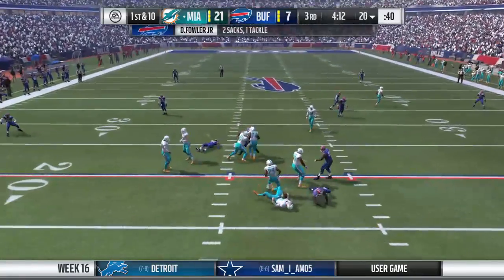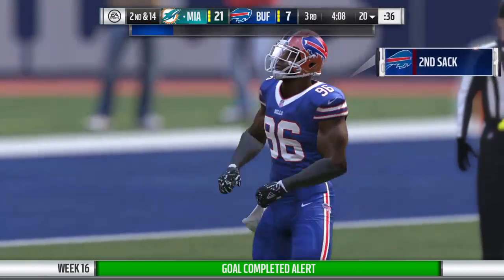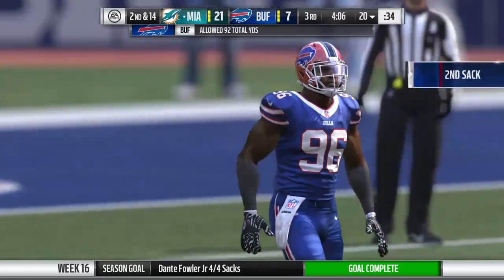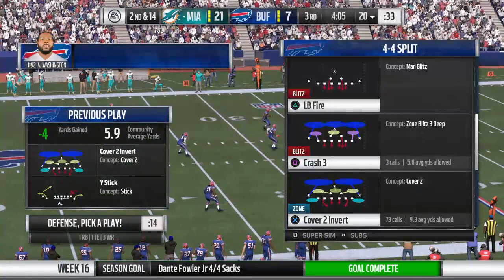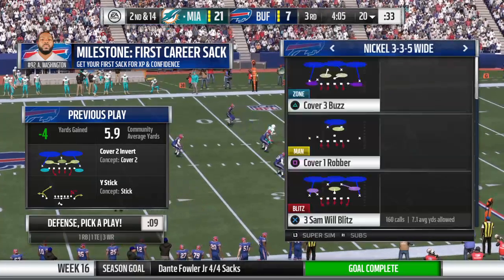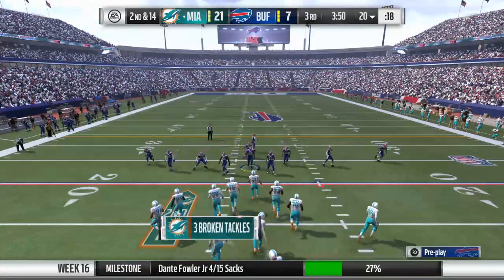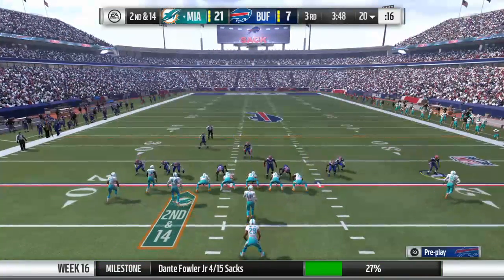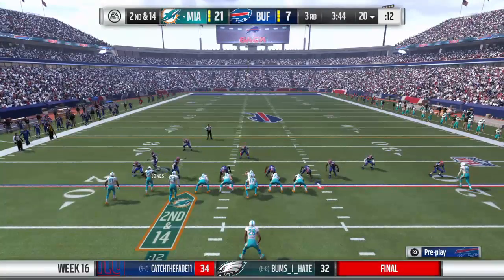Under pressure, and he's going to go down. Tannehill sacked. A man who missed his entire rookie season, Dante Fowler, in there to pick up his 2nd sack now of the afternoon. That's his 2nd sack of the game. And the best defensive ends, they do their homework as much as offensive guys do. They know how to beat the offensive lineman across from them, what moves they need to do to set them up. This guy's been pretty good at it all game long.